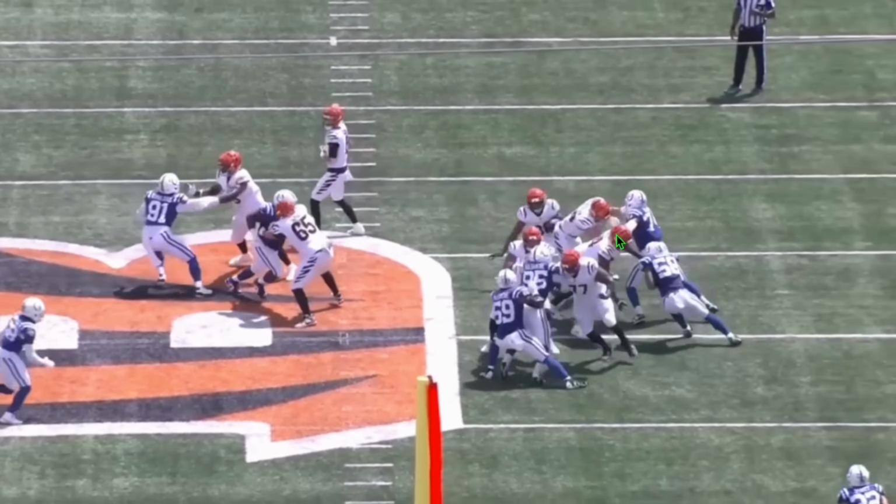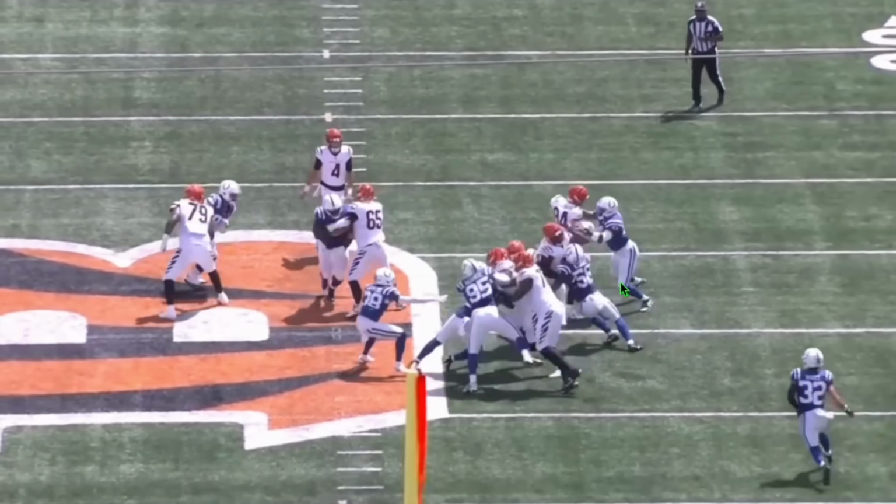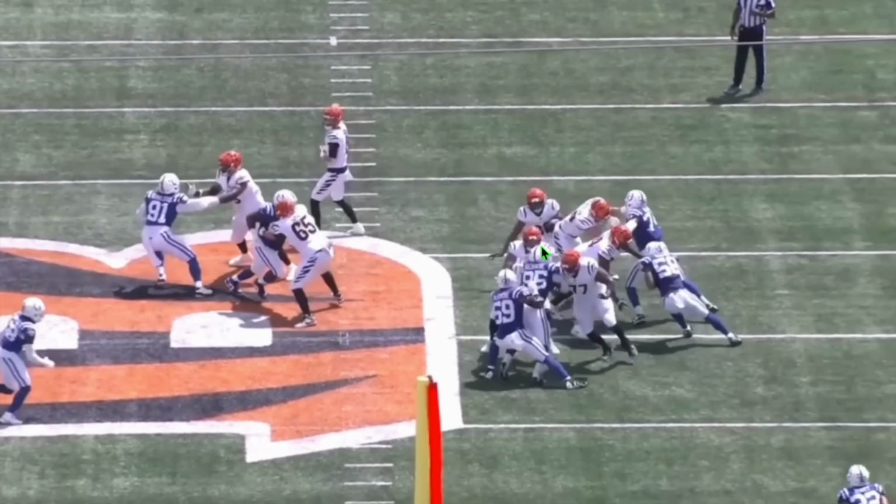He pulls around, navigates the trash, gets on 58. Not bad. Pancake. Love to see that. Let's watch that again. Just the pancake part. Boom. Oh, my goodness. That's awesome. It's a great feeling right there.